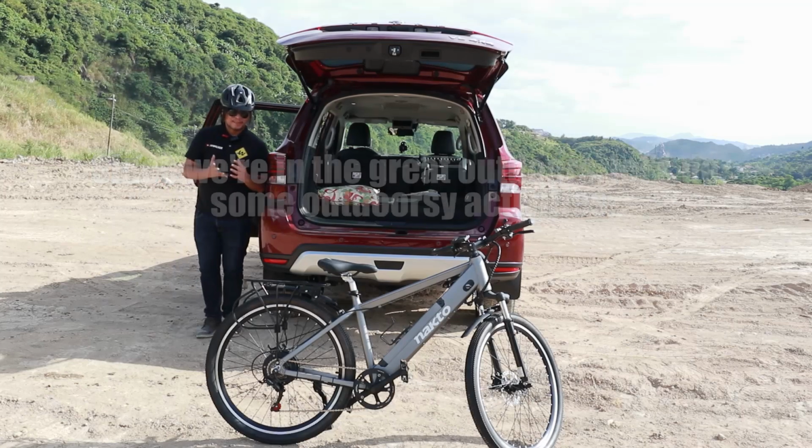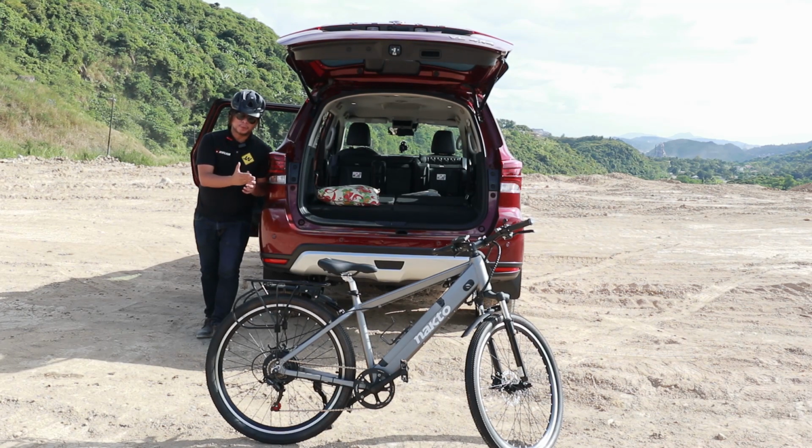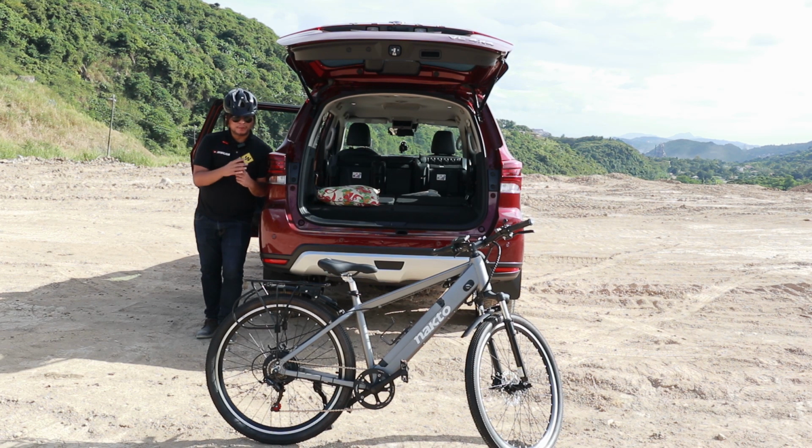Ang init. By the way, this right here is a Nacto mountain bike. It's a hybrid bike, so it means that you can pedal manually, or you can use the electric motor to assist you in pedaling, or you can also use it like an electric scooter where you don't have to pedal. Yeah, I know I'm not exactly dressed for the occasion, but just pretend that I'm wearing proper cycling attire. I'll do a full review of this in the future. For now, let's take it out for a spin.